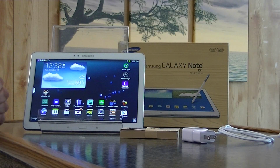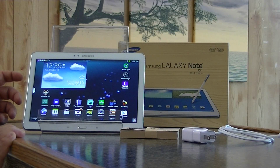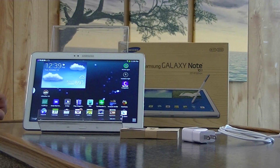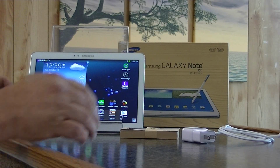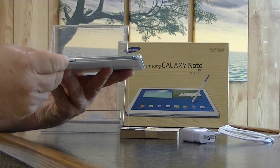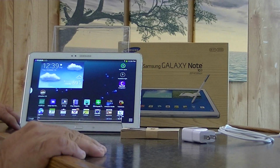This is a very fast tablet. It may be the fastest Android operating system on the market. Not only is it fast, it's got fantastic graphics. To say this is sleek, to say it is smoking hot, that would not be enough. This is a very nice tablet. As I said already, you can get 16, 32, or 64 gigabytes of memory. On the side over here we do have an expansion slot. You pop that open and I already have a micro SD card in there. So you can expand that another 64 gigabytes.